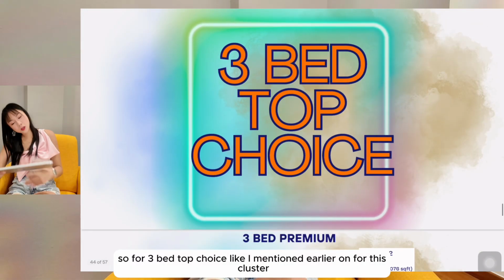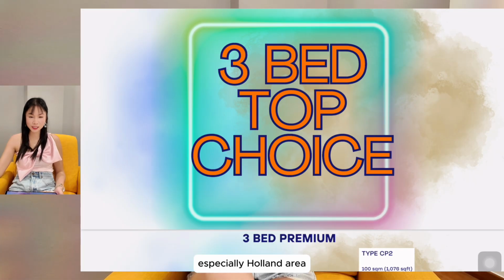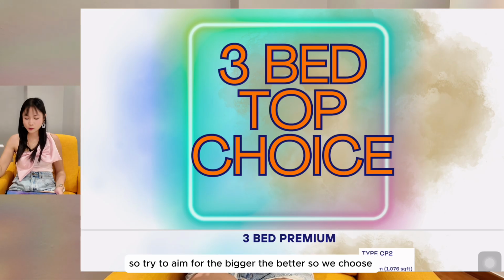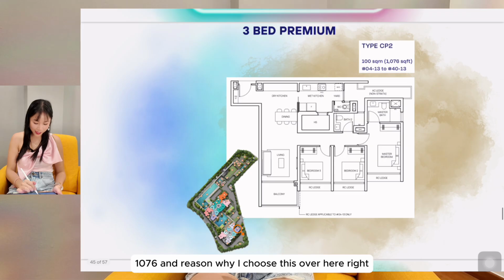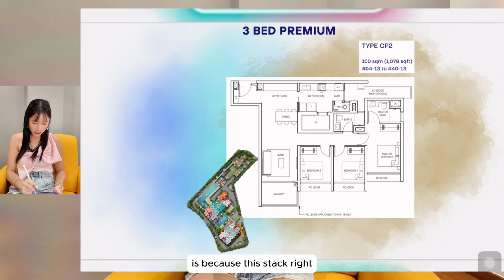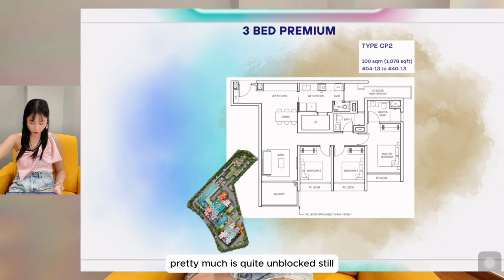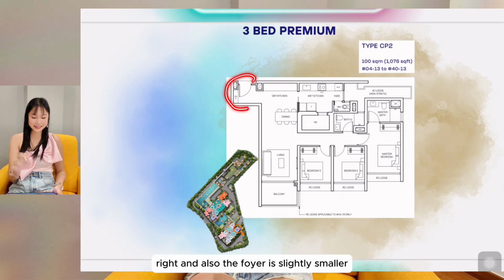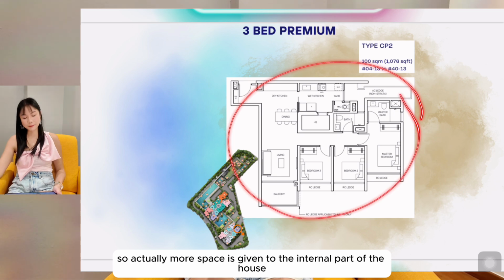So for 3-bed top choice, like I mentioned earlier on, for this cluster, especially Holland area, the bigger floor plate are the ones that are performing better. So try to aim for the bigger the better. So we choose 1076, and the reason why I choose this over here is because this stack, if you choose on a higher level, pretty much is quite unblocked still, and PSF might be slightly lower as compared to the inner facing stack. And also the foyer is slightly smaller, so actually more space is given to the internal part of the house.